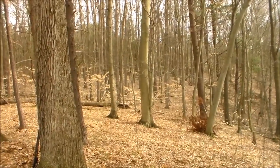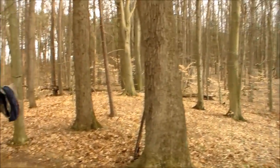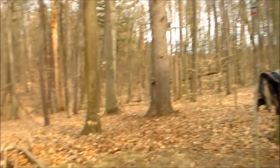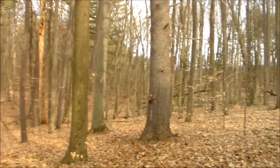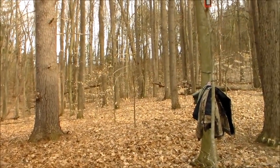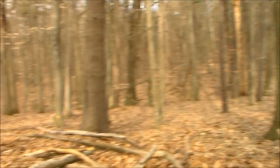You can see that's actually a pretty good size hill, and then another ravine over here. So, yeah, it's kind of nice where we're at. I really like this spot. So maybe we'll get back with you when we get cooking something up here.